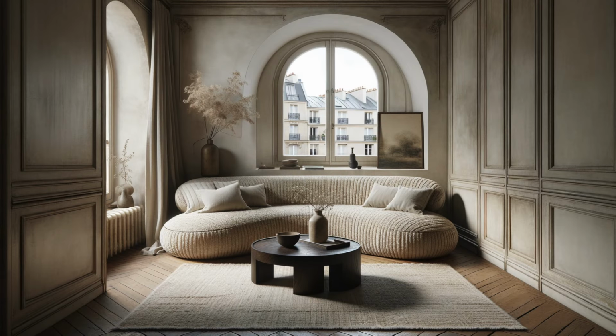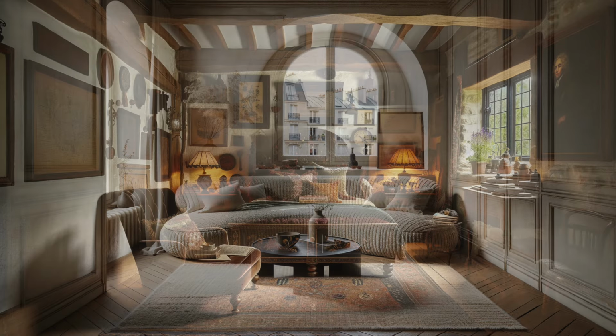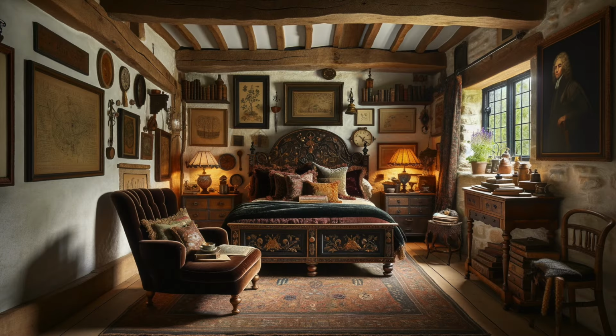Remember, these are just guidelines. Don't be afraid to experiment and personalize your space to reflect your unique style.